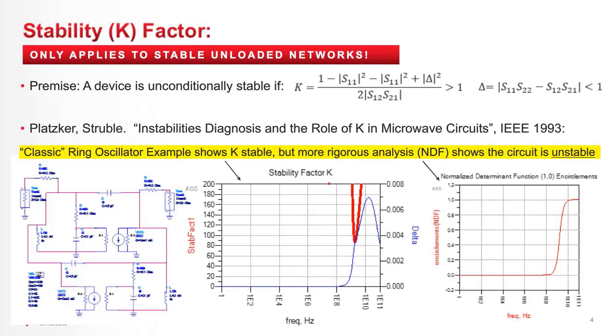Let's start with the keystone of high-frequency stability analysis, which is Rollett's stability factor. This is called K. If you're an RF and microwave engineer, this technique was probably your first encounter with stability, and we've all learned that if your K is greater than 1, essentially your circuit will be stable. But unfortunately, there are a lot of caveats to this. I've put an example here of a ring oscillator, which is a well-known example, and it's got a K factor that's much greater than 1.